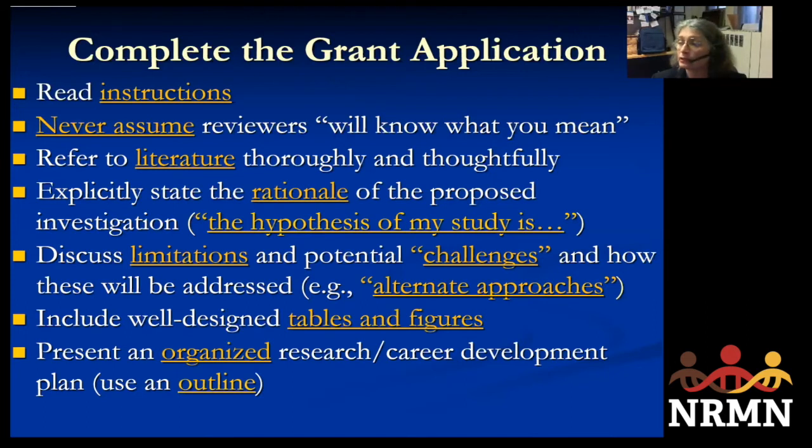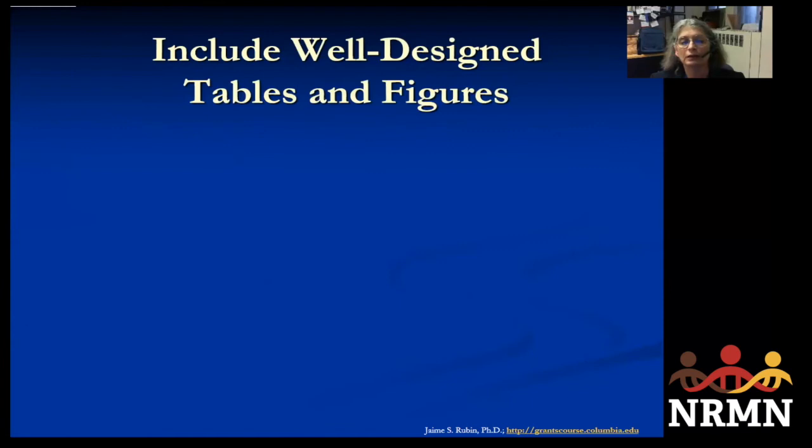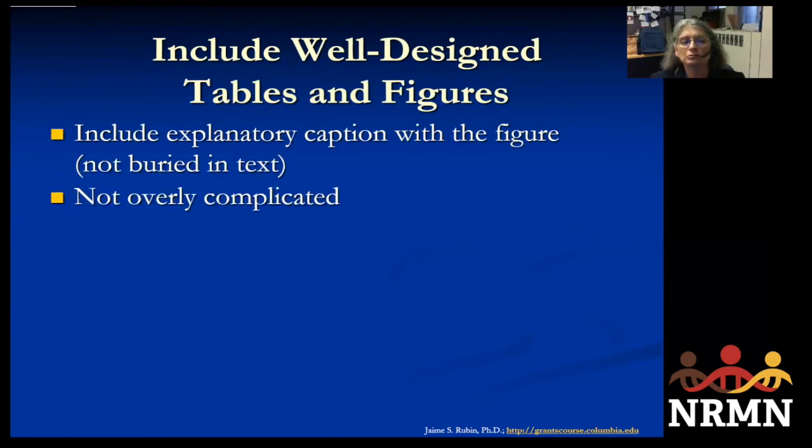If you can, ask folks to read the grant and comment on it, and give them enough time, not the Friday before the deadline, so that they really can give it a good review, and then you have time to incorporate any changes that they suggest. In terms of tables and figures, just some suggestions.